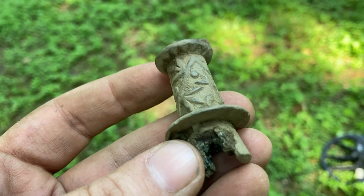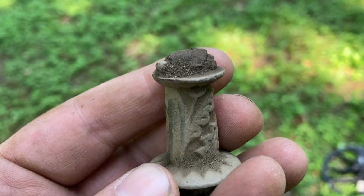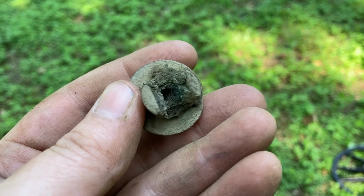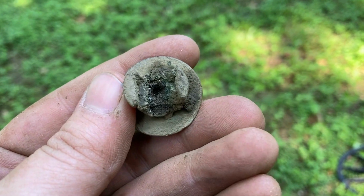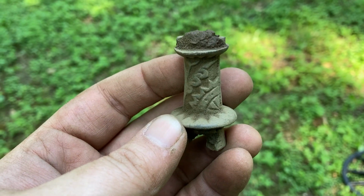Well, there it is, brushed off. I don't know what it is, but I like it. It appears to be brass, and there would have been some kind of iron fixture here at the top, and at the bottom, same kind of thing. I would suspect that's threaded through. I don't know.